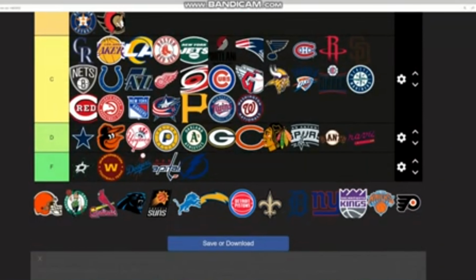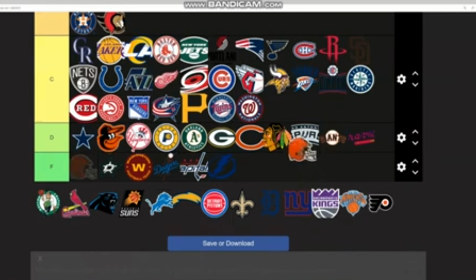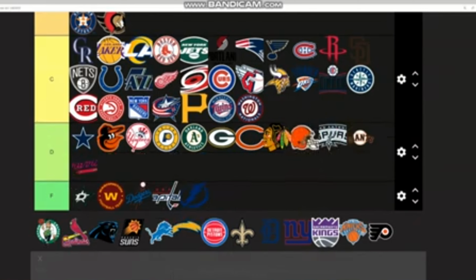It's just a helmet. It's just a brown and orange helmet. It's definitely going in D tier. In between the Blackhawks and the Spurs. And now D tier has 2 rows. Good for them.